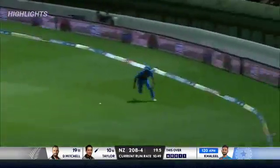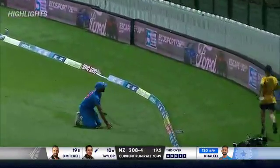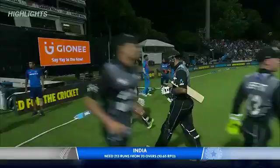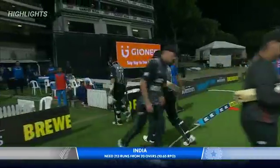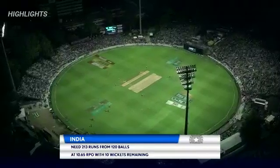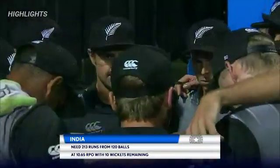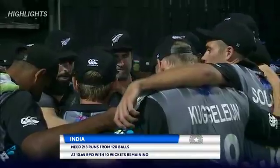Baseballed from Taylor, and it will go for 4. So he can't keep it under 10 off the last. It'll be 212 for 4 for New Zealand. Game on. Chasing 10 plus an over from the get-go is never easy. They need 213 runs at a run rate of 10.60.